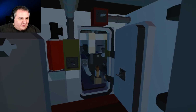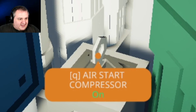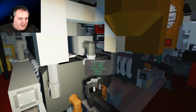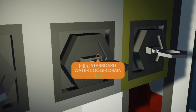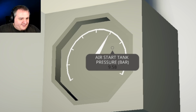Look to the left, and you should see start air compressor. Oh, air compressor. There it is. Yes, start that. It's just turning over. It isn't actually kicking in. No, it's gonna do that for a while. It's fine. So get the starboard sea chest valve. Good. Okay, that's on. And then the cooler drain. Oh, yeah, that's on. And then do the same thing for the port engine. So we want to get that to about 9 to start one of the engines. It's now at 10.